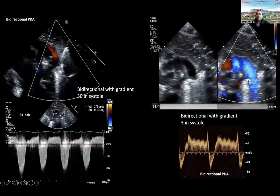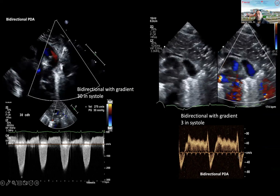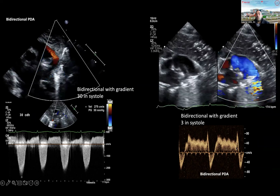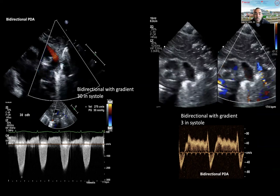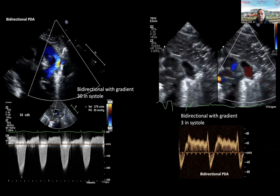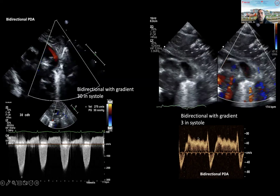Here you have two examples of bidirectional PDA. In this case, it is very large. It's unrestrictive. So you see it's bidirectional and tells you that in early systole, it's right to left. And for the rest of diastole, it's left to right. So you may have a brief moment of the cardiac cycle where the PVR are higher than the SVR, but ballpark, it's about isosystemic and the velocities are very low. So it tells you that there is nice pressure equalization across this duct.